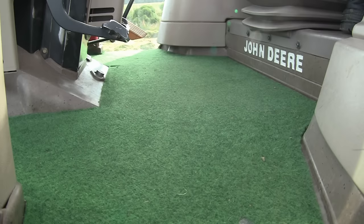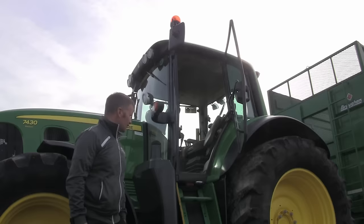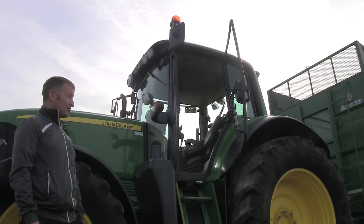Your attention to detail in the cab is fairly well with the carpets and all the painting, the little paint jobs you have done, Johnny. Yeah, the carpet is a lovely job inside. It's more like driving a car, looking down at your feet and seeing carpet. It's comfort. You have to keep them clean, respectable gear going into a farmer. It costs so much nowadays, you have to look after them. You certainly do.